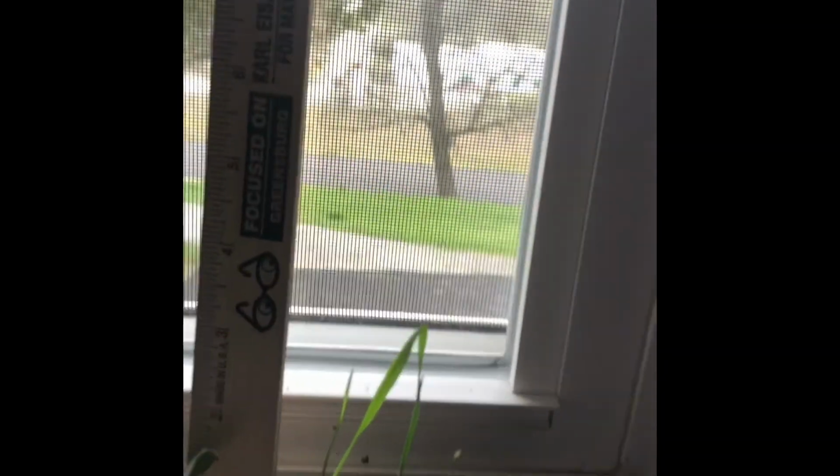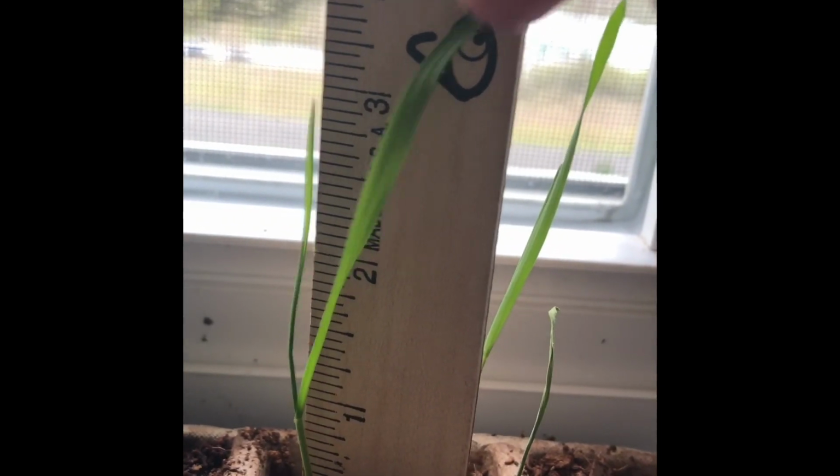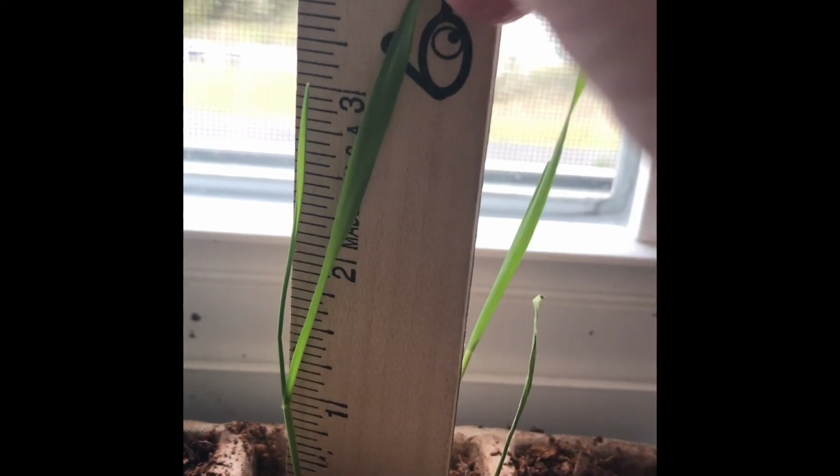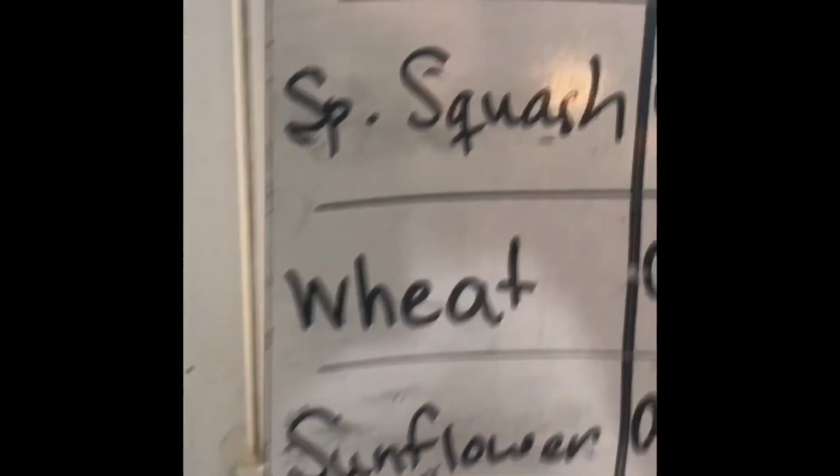All right, let's go check out our wheat. So last time I did the tallest one, so I'm gonna stick with our tallest guy. Here's our wheat. Holy macaroni, you can see it is up past the 3 inches, almost to the 4 inches. So I'm gonna say it's just about 4 inches. Wheat went up from 1 to 4 inches.